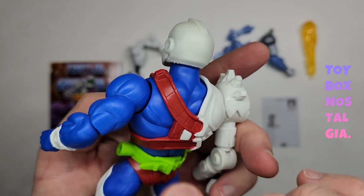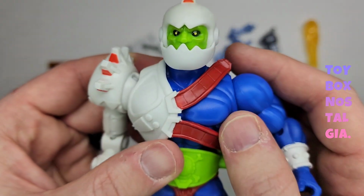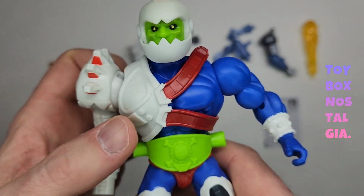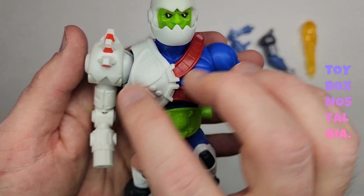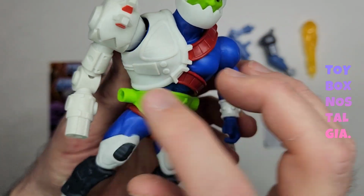Very nice. Well, the actual body, like the torso here, is probably a little bit shinier than everything else, but it's just a tad. This is nuts how nice this is and how nice this feels. So the crossbody armor is very cool. We have this big armor piece right here on the side.